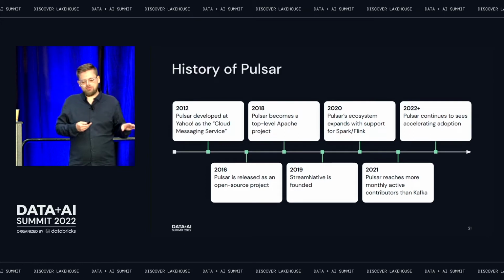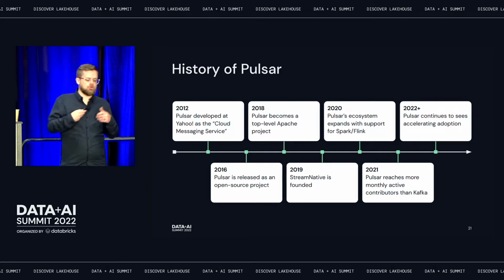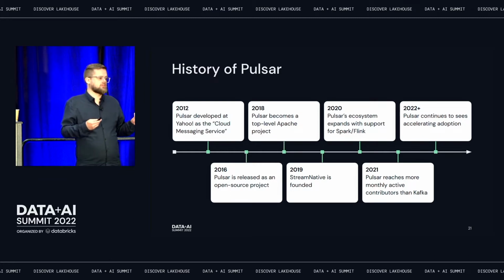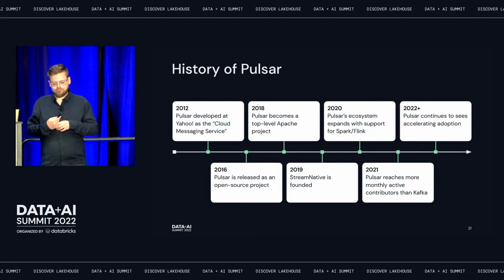In 2016, that was open source. In 2018, it became an Apache top-level project. And then the company I work for, StreamNative, was founded in 2019 by, once again, some of the original developers on the project. 2020 was a lot of focus on ecosystem, so Spark, Flink, bringing those connectors since that is such a critical aspect.